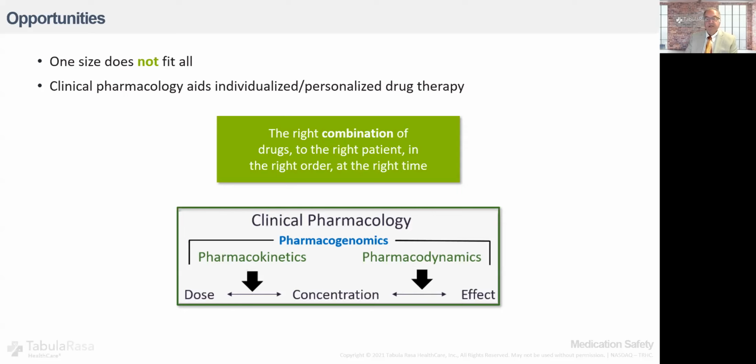It allows a clinician to make a holistic, comprehensive approach to evaluation of a drug regimen based on pharmacogenomics, pharmacokinetics, and pharmacodynamics. We want to make sure that we get the right combination of drugs to the right patient in the right order and at the right time.